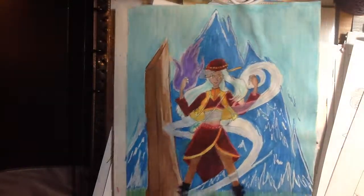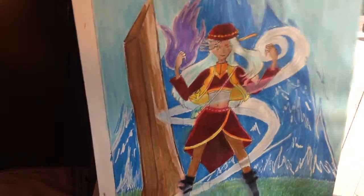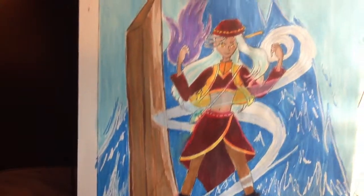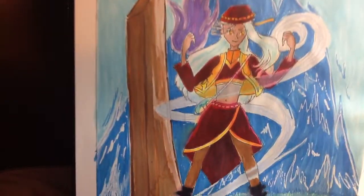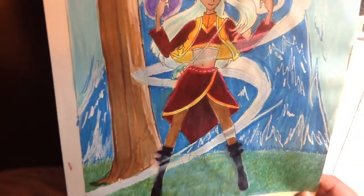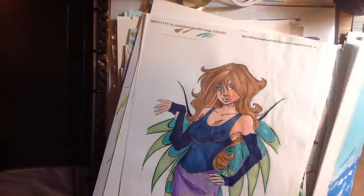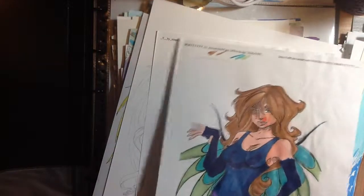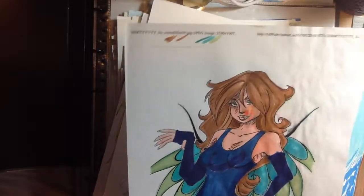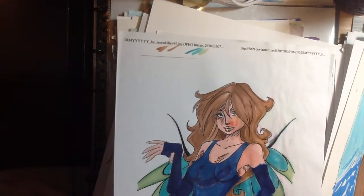This one actually got stained in a spill, so I never really posted it, but I still really like it. This is another character inspired by Avatar: The Last Airbender and The Legend of Korra. This one was something that I just colored and it got stained, so I never posted it, but you can see where the line art came from.